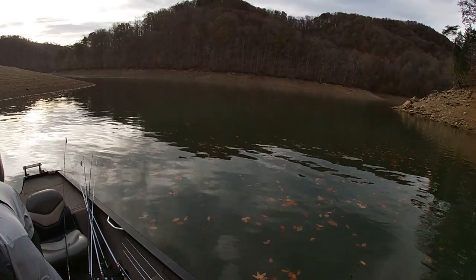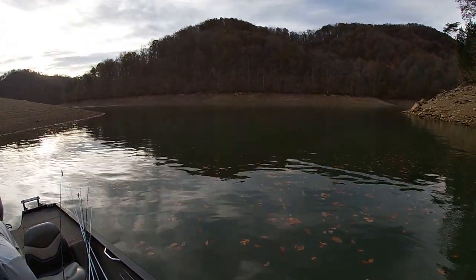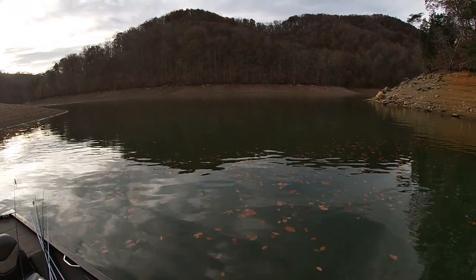Got the jumpy jumps. Oh, is that 18? 17. 17 and a half. Yeah. He's fat too. Yeah. Feeding in there. That'll add to our weight, dude.